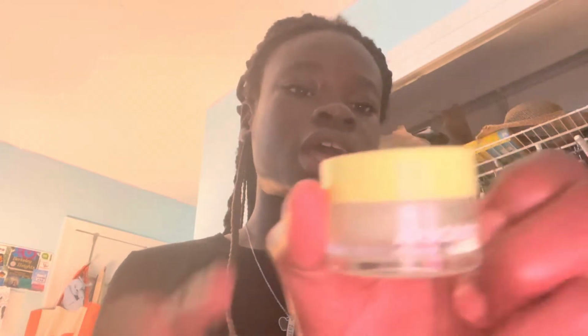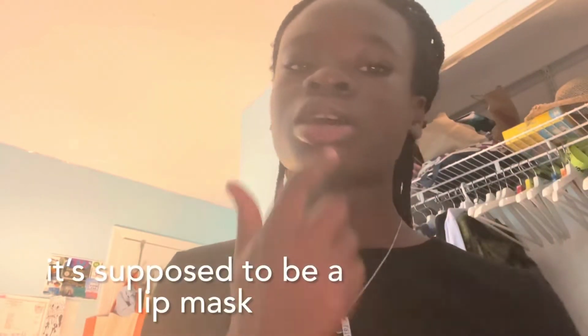Bada-ding, bada-boom, that's one. And then I just use the Milani Avocado Butter Lip Mask, which is actually $10 at Walgreens, but I use it for hydrating my lips, even though it's supposed to, I don't know, I use it as a gloss and also to hydrate my lips. And any excess, I typically put on my eyelash, on my eye, I believe. Don't know why.